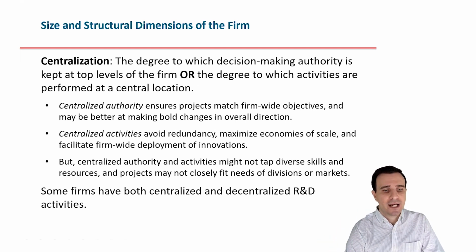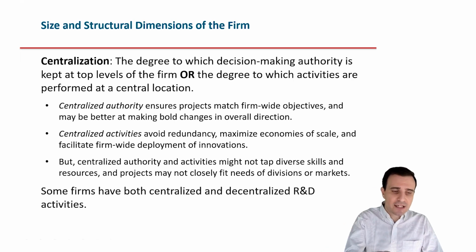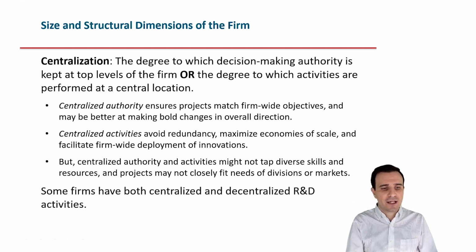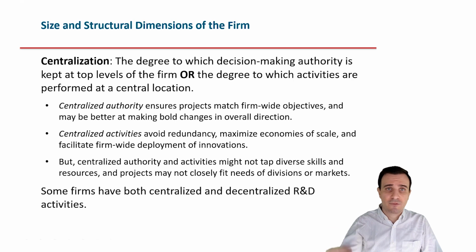One more concept to analyze is whether a firm is centralized, whether the decision-making and the R&D, so all the research and development activities, are centralized or more decentralized. Under this concept of centralization, we can identify centralized decision-making authority, for example the headquarters of the organization, where most of the executives are based. This ensures that there is a clear direction for the organization. It also ensures that the organization can make decisions faster, because if you decentralize many decisions, the decision-making process will take longer, but when you centralize the decision, it will be to an extent faster.